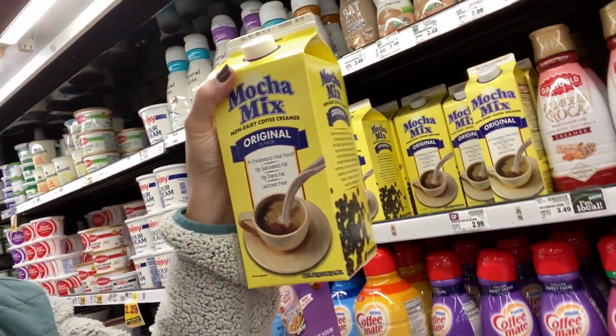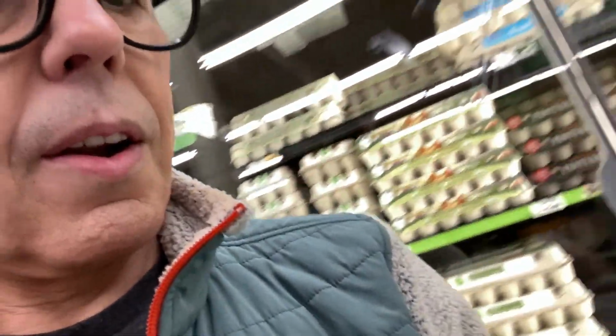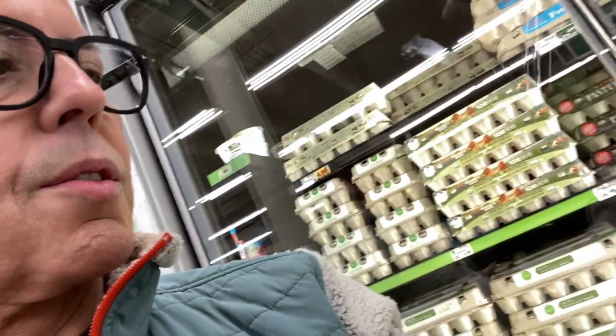Morning. Again, because I don't drink milk, I use this, the best. Let me see how much sugar is in here. 7 grams of sugar, so it's not bad.